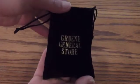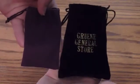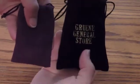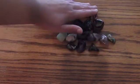But anyway, so then there's another store called the Green General Store, which this is the bag I've got. They've got those bags too for crystals, but you can see the difference in the size. This purple one was $2 and this one was $3. And it holds quite a bit more. There's still a couple in here. I didn't get them all out. But these are some from in there.